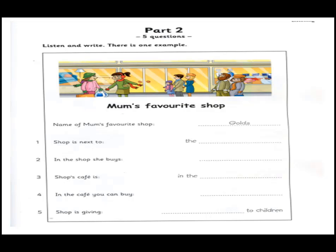There is one example. Can you help me with my homework, Mom? Yes, Tony. I have to write about a shop. What's your favorite one? It's Gold's. G-O-L-D-S. Gold's? Do you go there every week? Yes, I do.